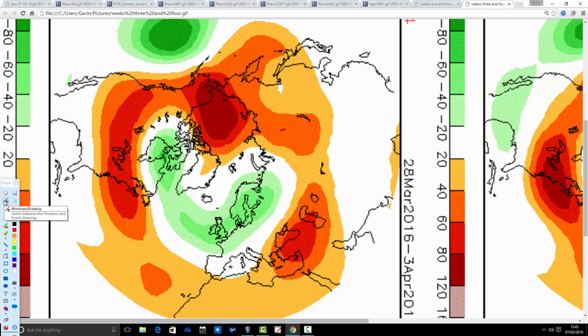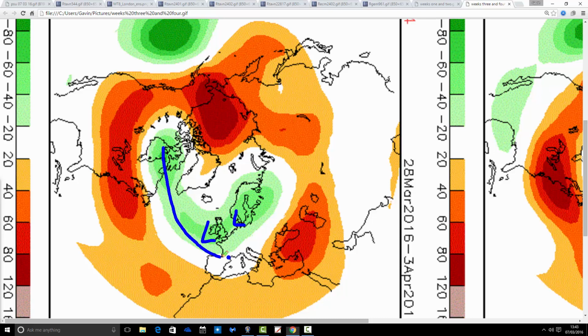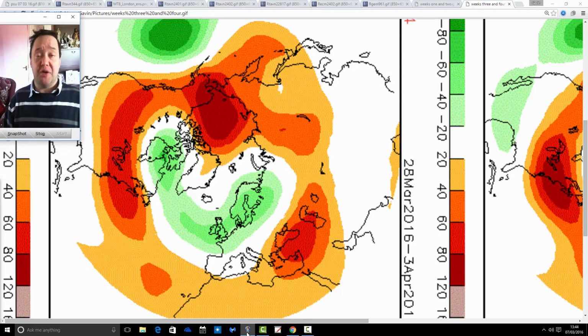And that stays with us into the final week. This is 28th March, going into the start of April, the 3rd of April. The trough again is centred over the country and going to the east. The jet stream is on a southerly track here, so we're on the cold side of the jet. Under a trough of low pressure, it remains cold, and there's lots of northern blocking over the top of the pole as well. So the prospects for March and maybe even going into April look really quite chilly.